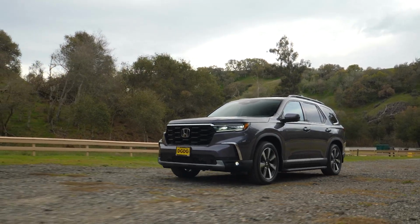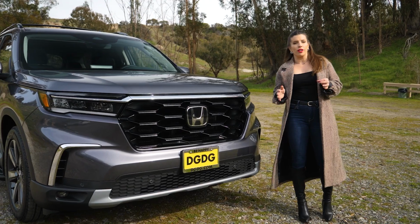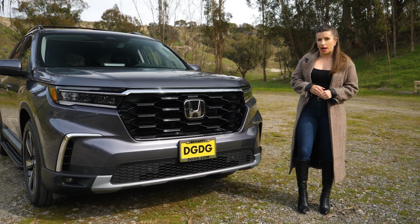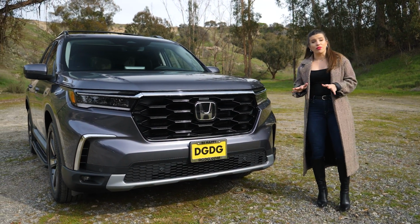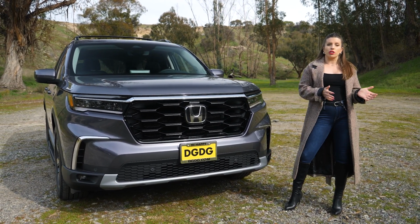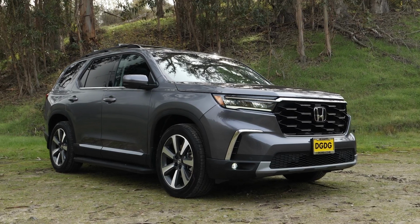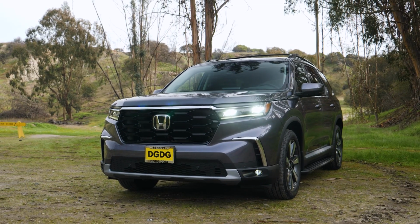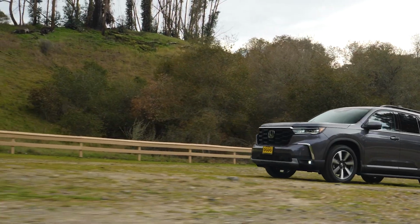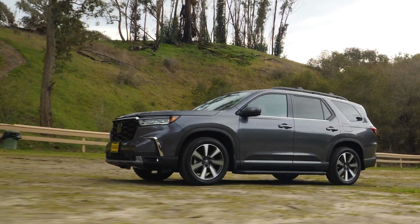The fully redesigned 2023 Honda Pilot sits between the CR-V and the Passport in Honda's SUV lineup. It has 5 trims available. It does have a slightly higher base MSRP compared to 2022. Today we are looking at the Touring trim that has a starting MSRP of $46,450.